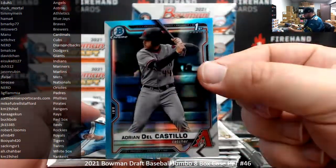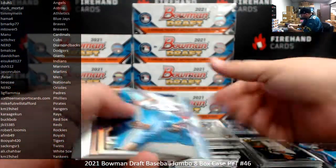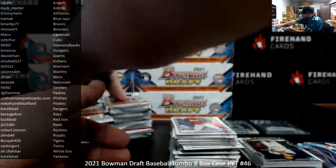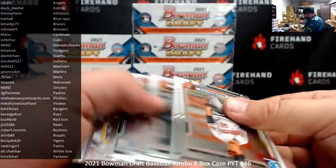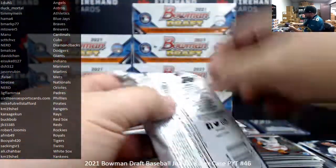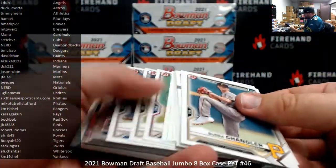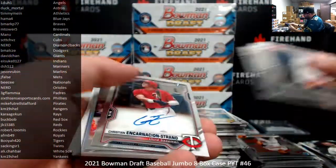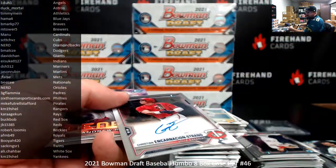Adrian Del Castillo, Sky Blue First Bowman, Diamondbacks, the nerd. Sky Blue Paper to 499, Kate Povich, Twins. For the Twins, Christian Encarnacion-Strand, base auto to Sack Kings or one.